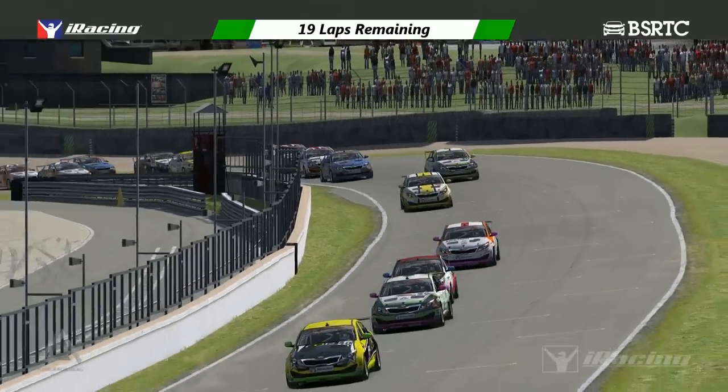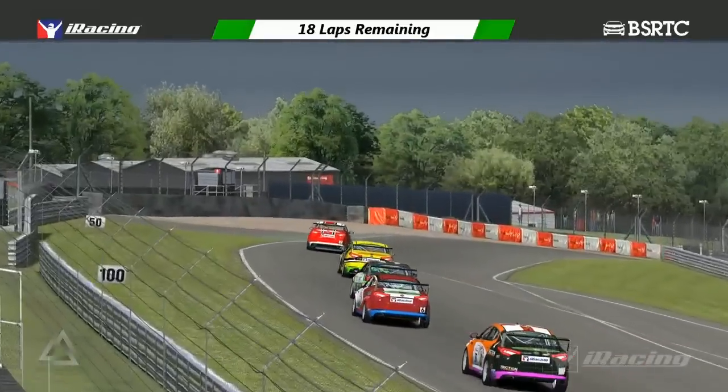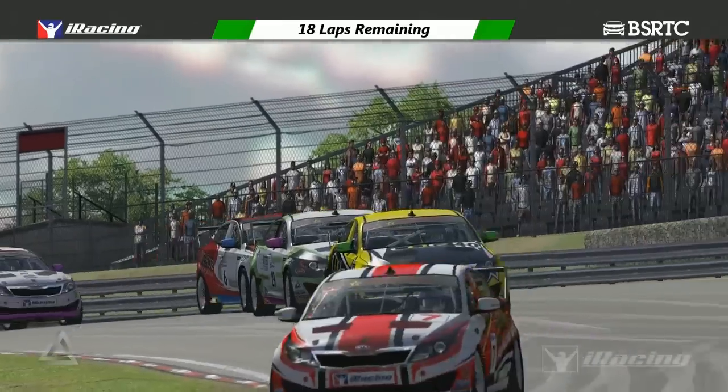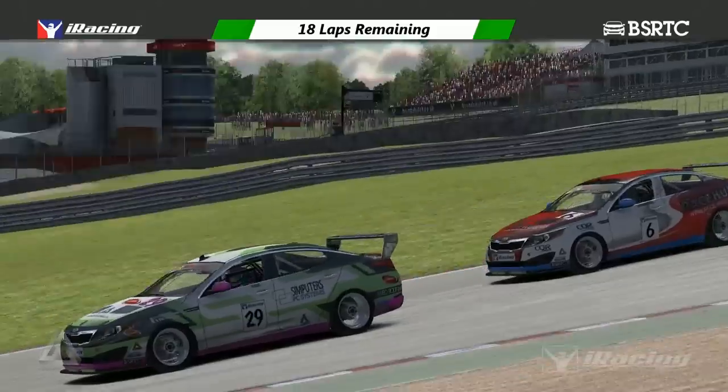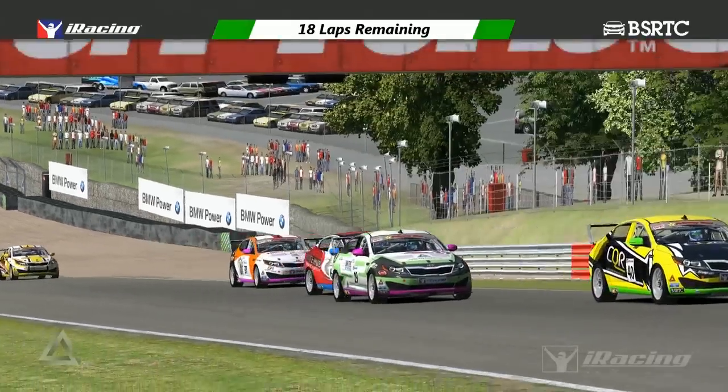And as he tends to do here, Adam, if he gets into the lead of a race, he tends to just clear off into the distance. Yeah, we've seen him win like the race 3, I think, at Okayama, and race 3, I think he might have done it at Interlagos as well, because he was so good. He did one here as well, didn't he? He won a race here as well.